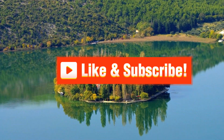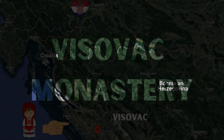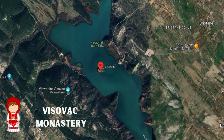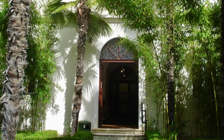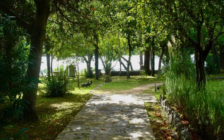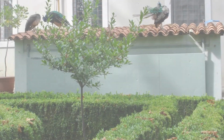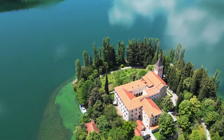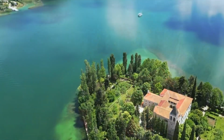Number 6. Visovac Monastery, set on a small island in the middle of a lake within Croatia's Krka National Park. The centuries-old Visovac Monastery is a sight to behold. Aside from its religious importance and the collection of paintings and archaeological finds, this sacred spot, surrounded by tall cypress trees, is a haven of peace and serenity. Visovac is still a working monastery with incredible views from the island. If you visit the national park, you can add this boat trip ride to your itinerary.